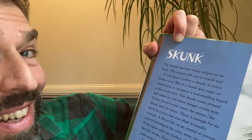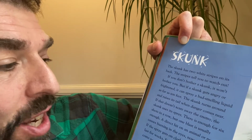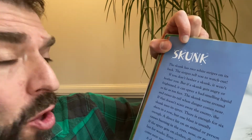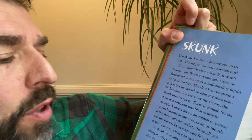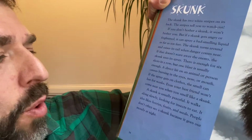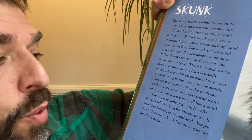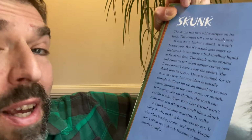A direct hit on an animal or person causes burning in the eyes, nose, or mouth. If the spray gets on clothes, the smell could last for weeks. Even your best friend won't come near you when you smell like a skunk. A skunk is usually peaceful. It walks along slowly, looking for insects to eat. It also likes berries, fruits, and seeds. People don't often see a skunk because it goes out mostly at night.